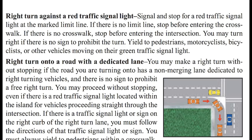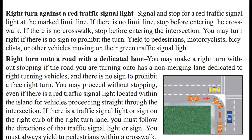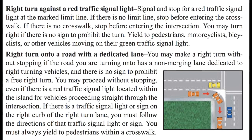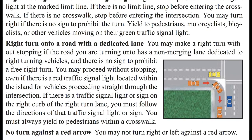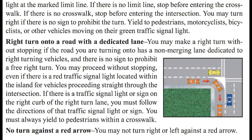Right turn on a road with a dedicated lane. You may make a right turn without stopping if the road you are turning onto has a non-merging lane dedicated to right-turning vehicles and there is no sign to prohibit a free right turn. You may proceed without stopping even if there is a red traffic signal light located with the island for vehicles proceeding straight through the intersection. If there is a traffic signal light or sign on the right curb of the right lane, you must follow the directions of that traffic signal light or sign. You must always yield to pedestrians within a crosswalk.